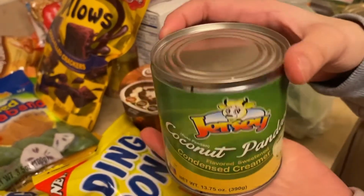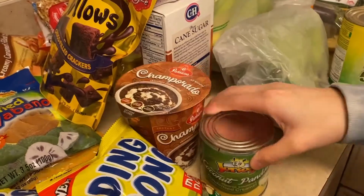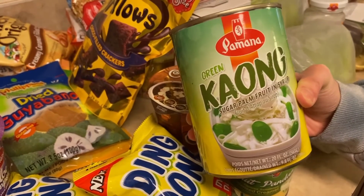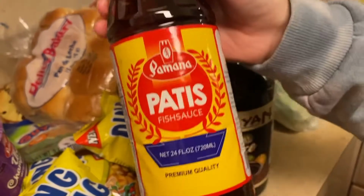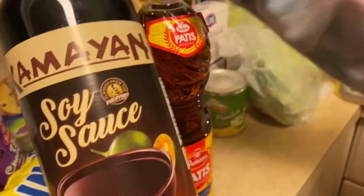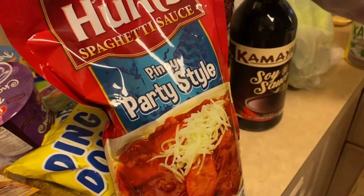This is new. We never had it, so we're trying it for a fruit salad. To go along with the green theme, we also got some green kaong for our fruit salad. We also found some fish sauce, patis, for seasoning our food. Then, calamansi soy sauce, toyo. It's Pinoy party style.